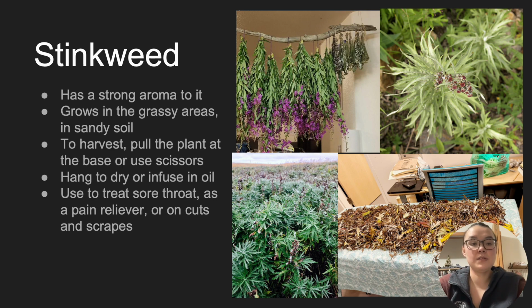Another thing that you can do to use this plant medicinally is drink it as a tea to treat a sore throat, or use it as a pain reliever. Another example that this book provides is using this plant to treat cuts or scrapes. You can use dried leaves and make them pliable by soaking them in water and applying the leaves to the cut or scrape that you might have.